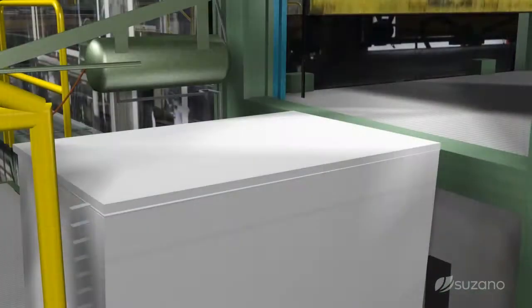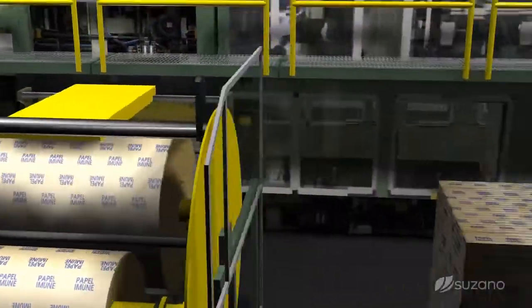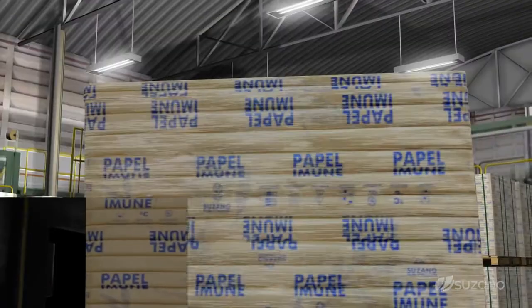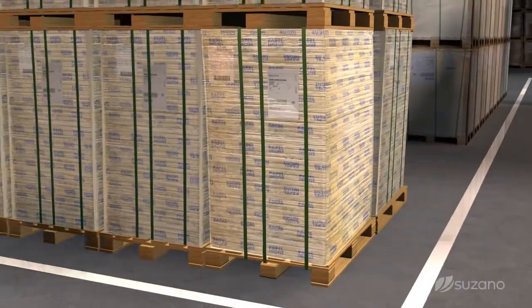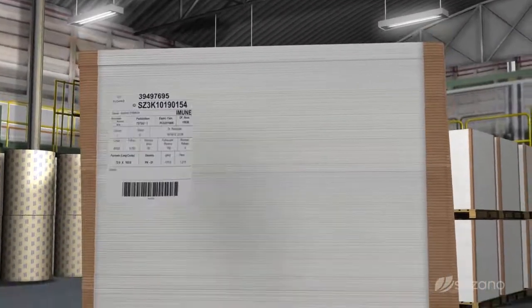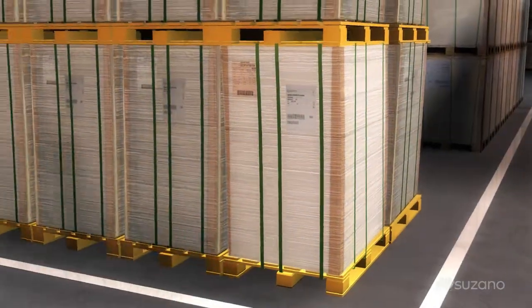Package. The packaging machine receives a stack of papers that will be separated into reams, which are individually packed and stacked on pallets, receiving their labeling with the type of finish, and go to shipping. Skids. A single stack of sheets is stacked on a pallet, then wrapped and labeled, and sent to shipping.